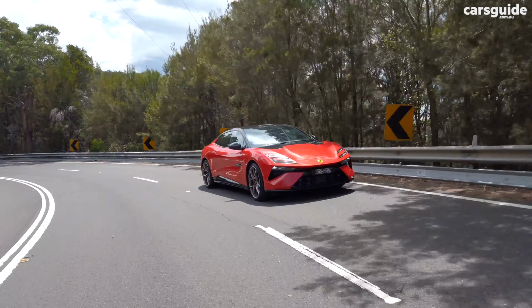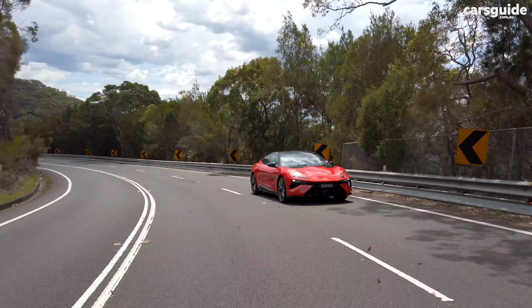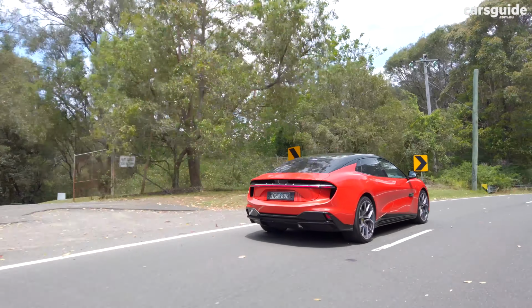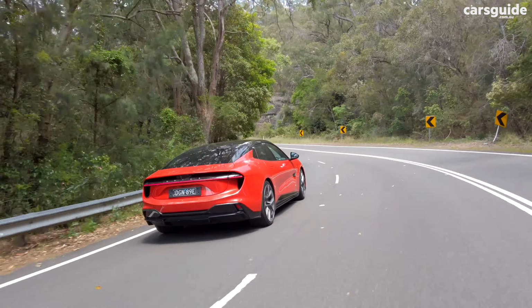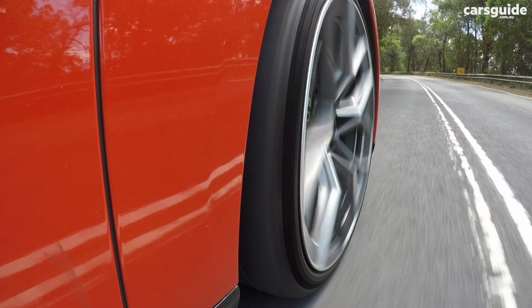As for its ownership credentials, Lotus doesn't offer cap price servicing, so you'll need to discuss the ongoing maintenance cost for your Emeya with your local dealer. Every one of these new electric Lotus models is covered by a 5-year 150,000 kilometre warranty with an 8-year 200,000 kilometre warranty for the battery.